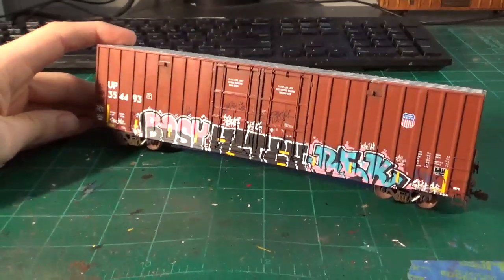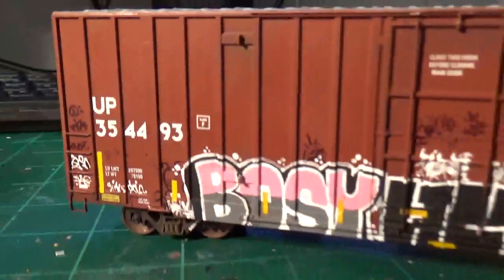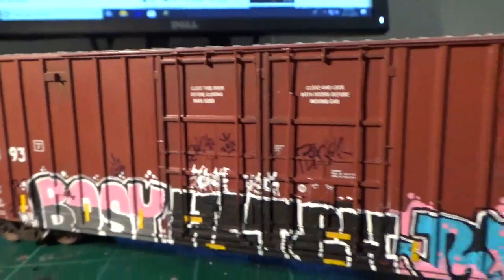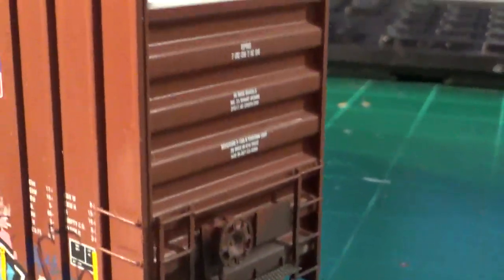This is an old car I've had for a while. It had the old graffiti on it that I did a long time ago. I just updated the tags a little bit, added some more tags based on photos, new safety striping, finished the weathering, and put on new couplers, that kind of thing.